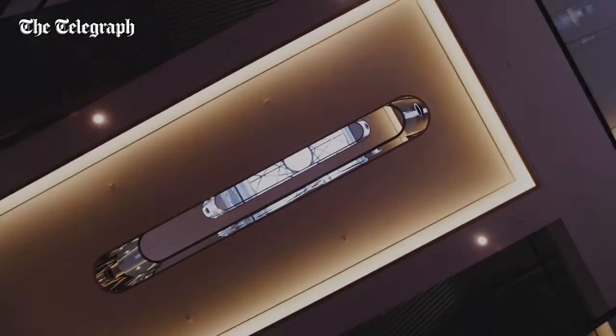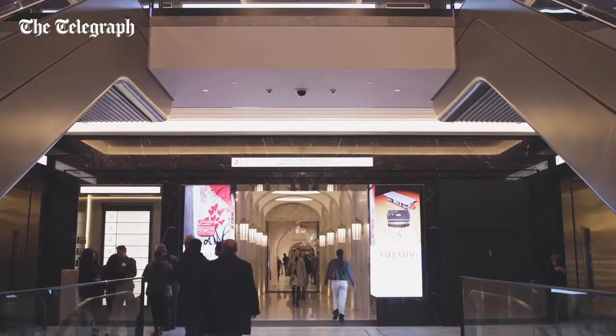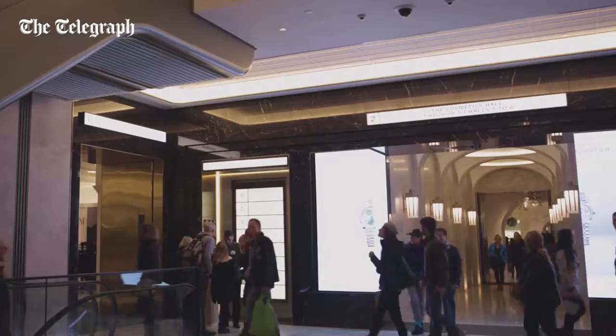Now, this is the largest department store in Europe, and the largest department store in Europe needs a grand entrance. And this is a spectacular grand entrance, worthy of a store of our stature. We're the best department store in the world, and now we have the best grand entrance in the world.